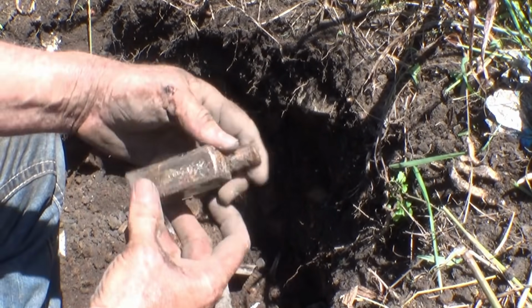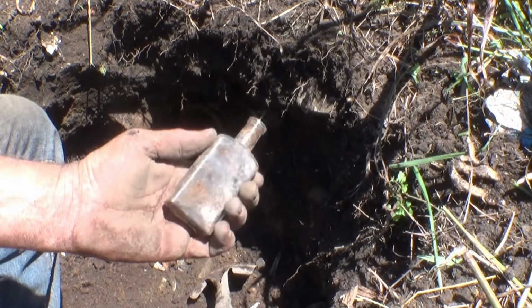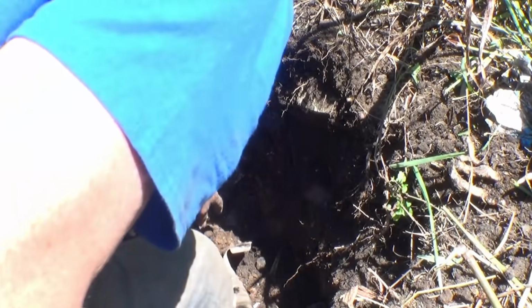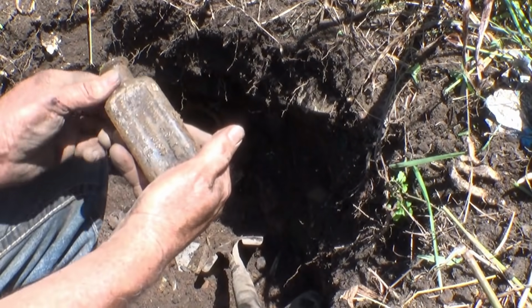What does it say here? Here it is. Burnett, Boston. Little flavoring extract bottle from the 1880s. Boston on the side panel, so. All right, let's see what that one is. It looks like it's coming out of there. All right, it's embossed. Yay.